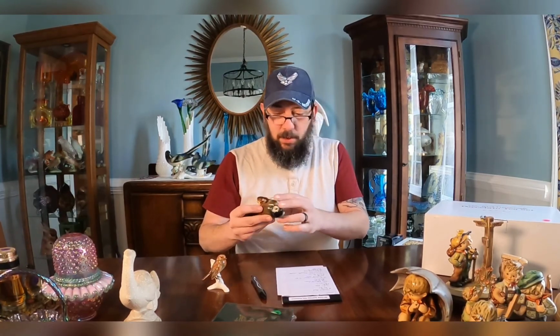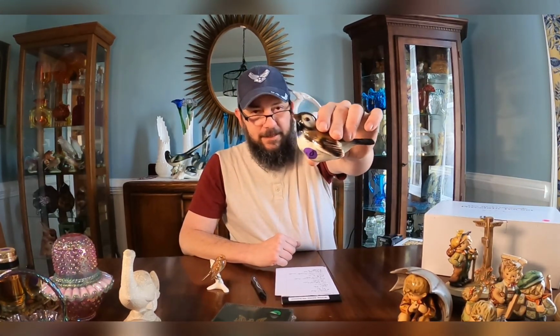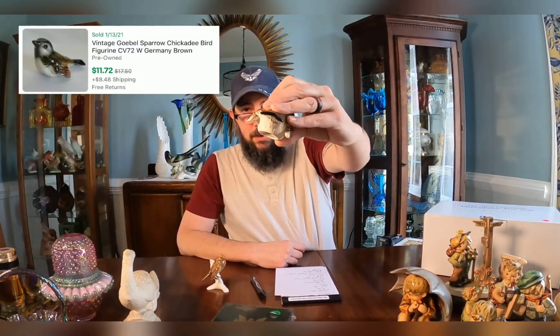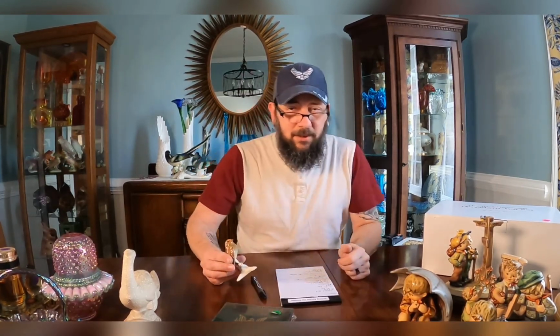These two birds. So this is a Goebel bird figurine. We paid about $6 for this, roughly, and they go for $10 to $12. So we might double our money, hopefully. But it's cute anyways. I have a hard time passing up birds anyways. If I see something with a bird, I'm kind of drawn to it.